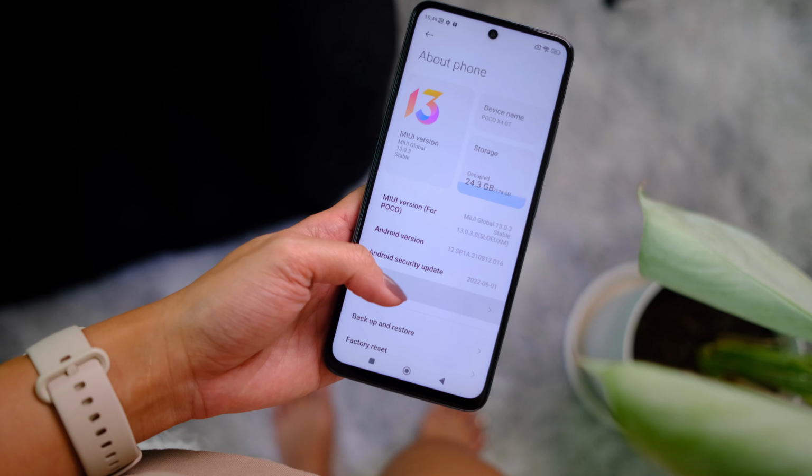At the bottom, speakers. These are Dolby Atmos speakers. You have a USB-C charging port and a SIM tray. Now that houses a dual nano SIM situation. And up top, you have the headphone jack, speakers, and an IR blaster.